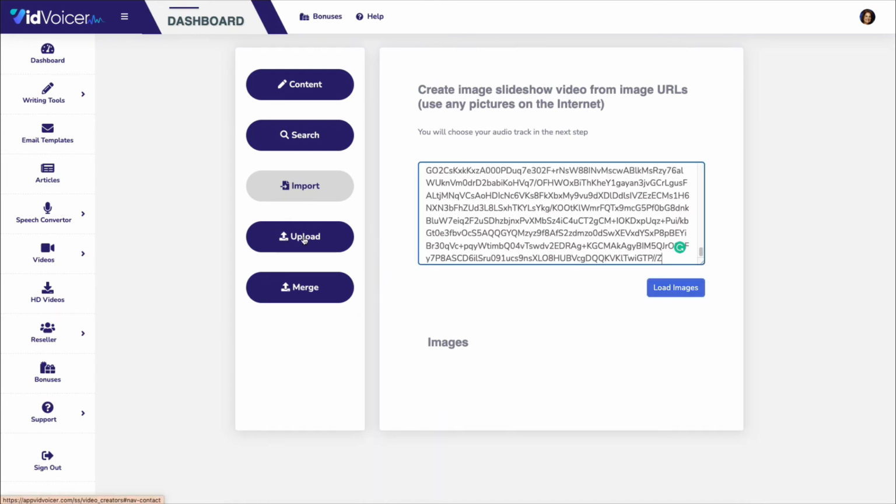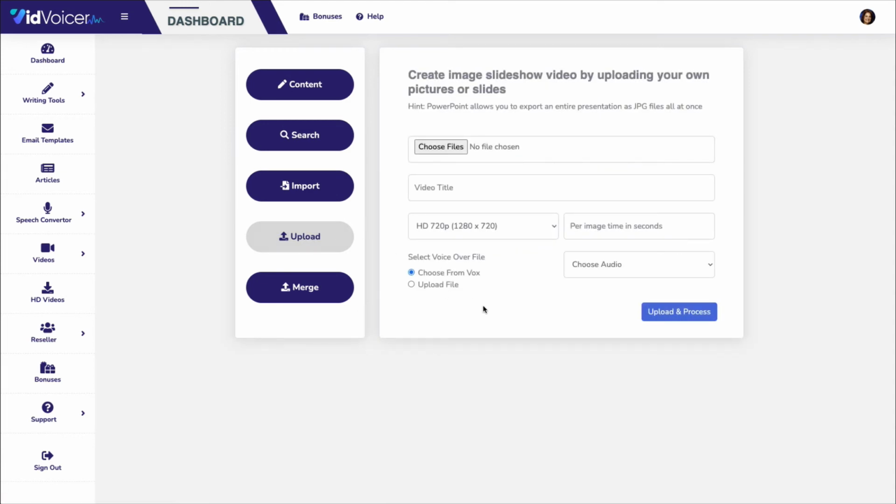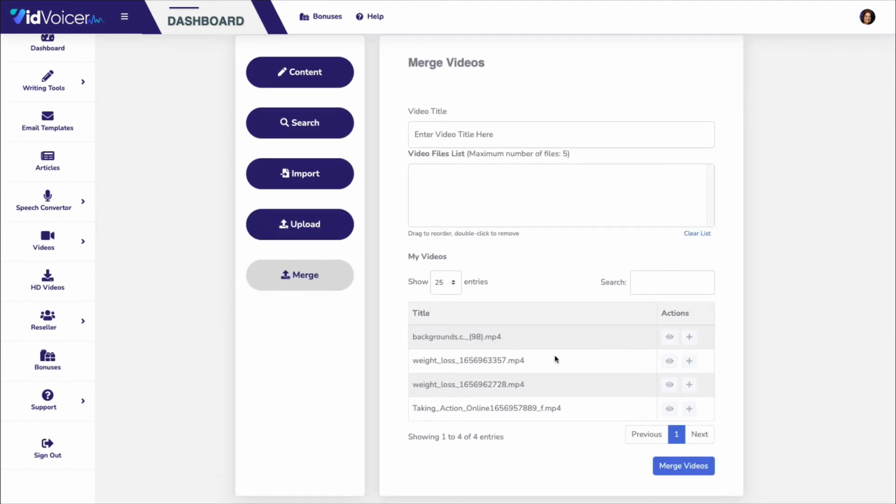Another choice you have here is upload. So this is if you've created a video already and it's sitting on your computer. And just as with the content video, once it's made, you can go in and edit and add music if that's what you want with that video. And the last option you have is to merge. And then you can decide which videos you want to merge. So let's say I choose these 3 videos, and notice that every time I click the plus sign, it pops up here. And then by clicking merge videos, you're creating one video out of these 3 shorter ones.